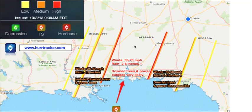At this time, based on the latest forecast track from the National Hurricane Center, we expect the most dangerous weather and the likelihood of trees and power lines being downed. The highest potential for that is here in southeastern Mississippi, up through Mobile, Alabama, Pensacola, Florida, and up through south central Alabama. And then just to the east of that, here near Panama City and Apalachicola, we could still see some downed trees and power lines.